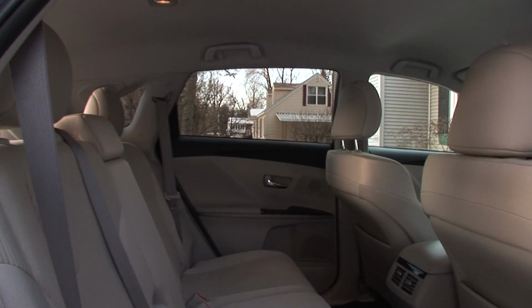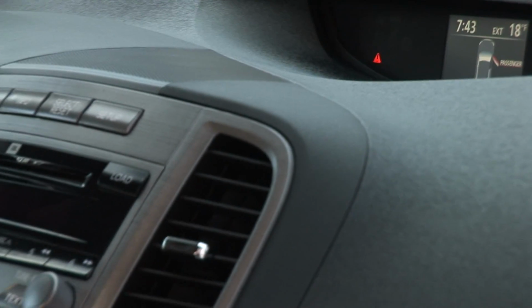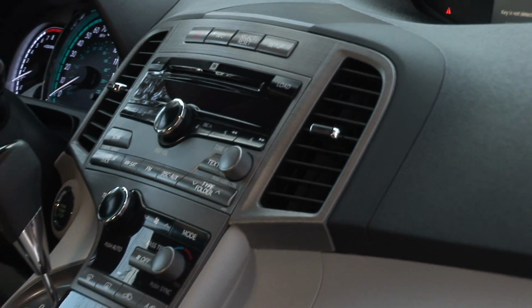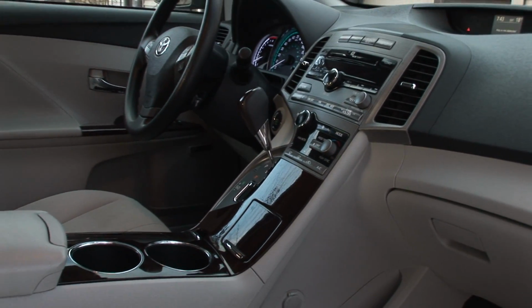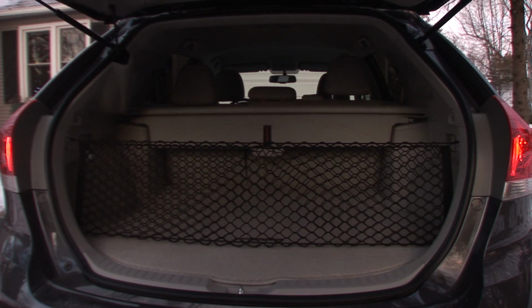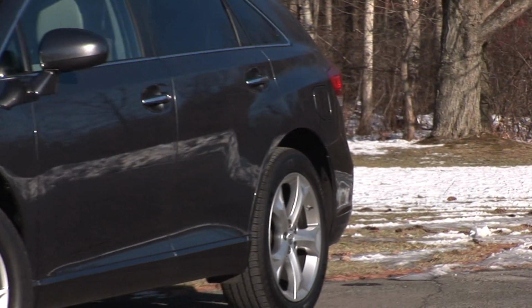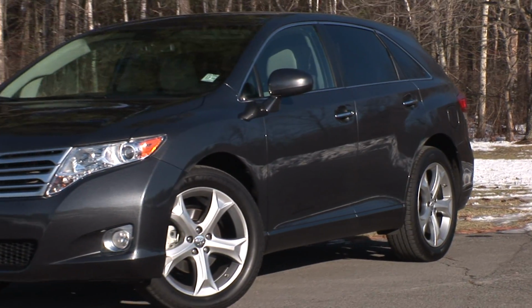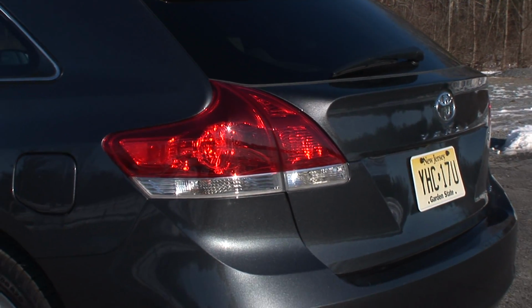Though my first tester was fully loaded, this Venza came sans leather or a navi. Its $30,000 base price has been elevated by a handful of options, most notably an upgraded JBL audio system with Bluetooth for phone and a convenience package with the smart key system and a power rear hatch. The sticker as seen here is $33,623, a significant enough price for a non-luxury wagon.